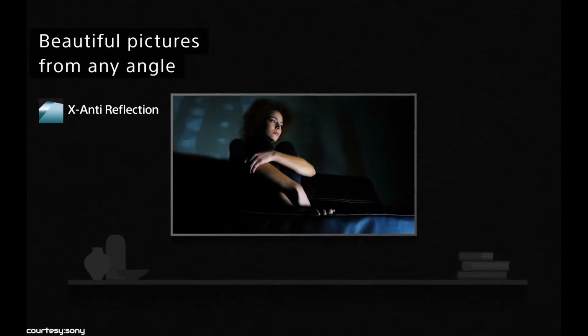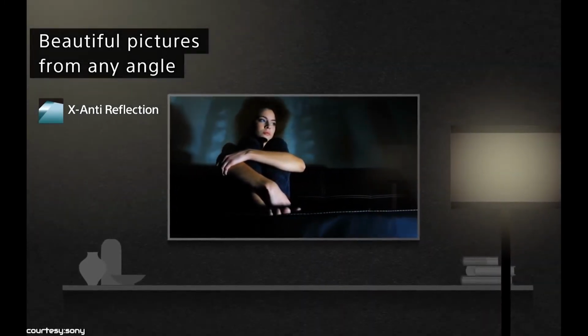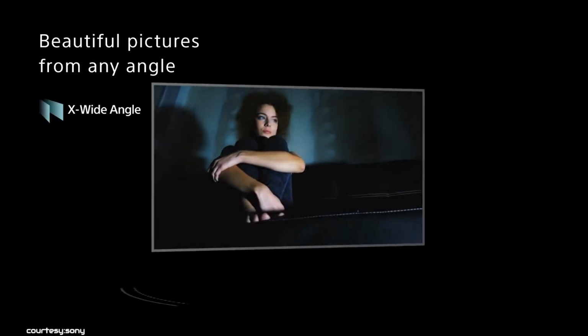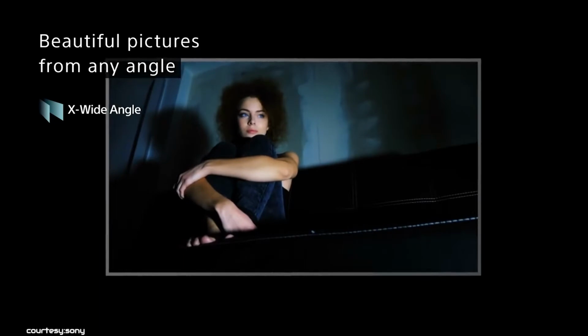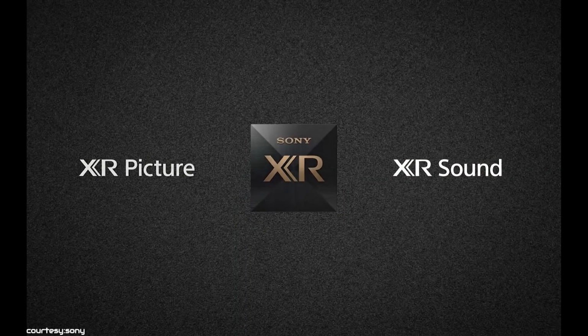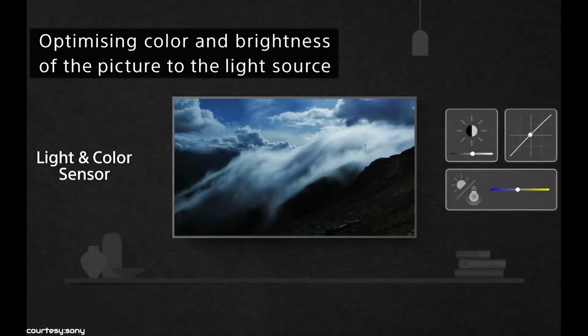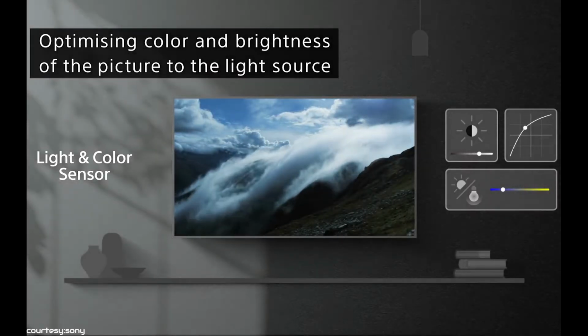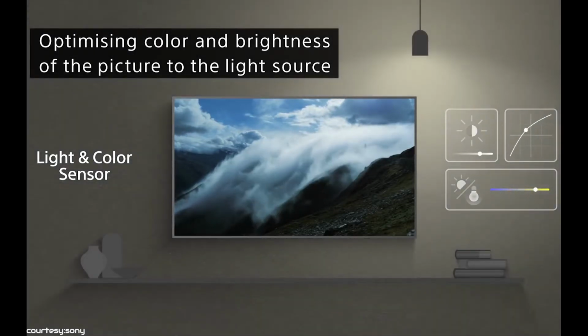It has X-Anti-Reflection that reduces glare and X-Wide Angle viewing that helps you see every detail from anywhere in the room, and both a light and color temperature sensor that reads the intensity of the ambient light in the room and adjusts the picture accordingly. Last but not least, the legs of the Z9Z can be adjusted to fit both wide and narrow TV stands, or it can be wall mounted if that works better for your space.